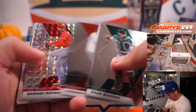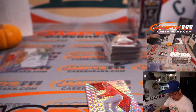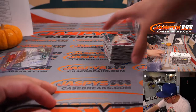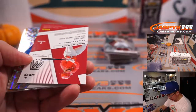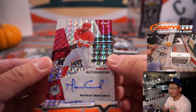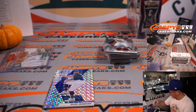One more autograph in here somewhere. Nice Ohtani. And here it comes. It's going to be Rafael Marchand for the Phillies. Brian Croft got the Phillies in the filler.